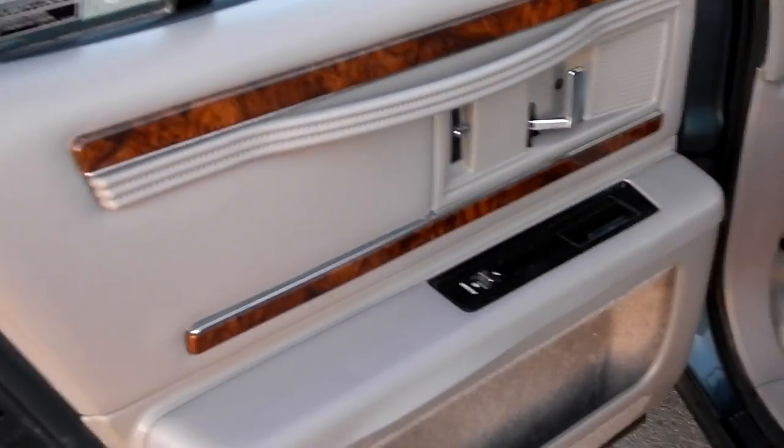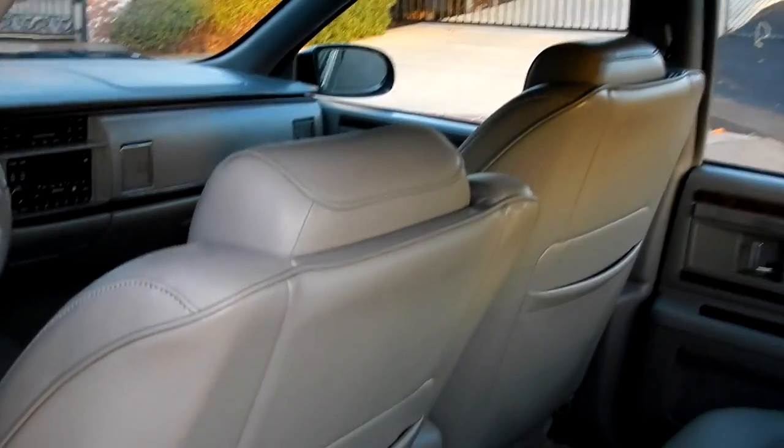Back seat, like I say, it doesn't look like it's been used. And also, like I say, it looks like on that seatbelt, oh boy, spilled his coffee and it went right down there. I've never done that in my car. Oh no. No, no.